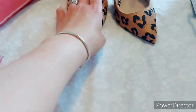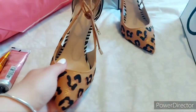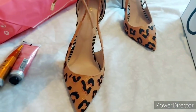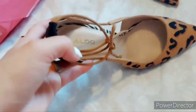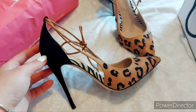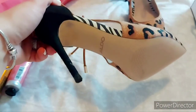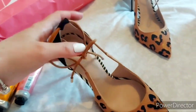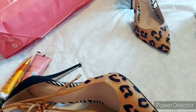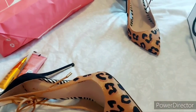And also I went to Aldo and I found these heels. It's leather. It's very nice, the design. Yeah, it's in size 4.5. And it was on sale, this was 75 and I bought it for 21 pounds.